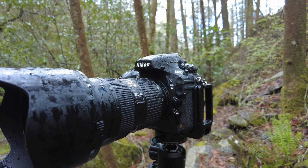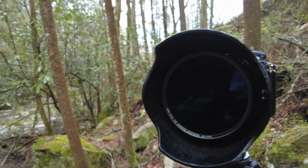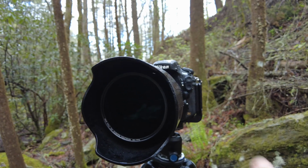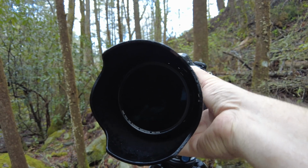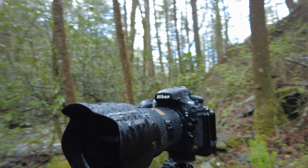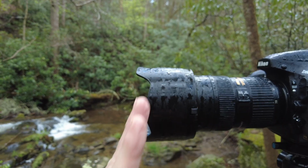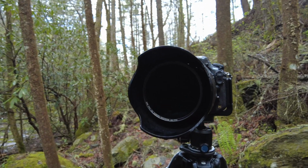As you can see, the D800 is completely soaked, but look at my front element and my circular polarizer filter. Because of that huge hood, it's completely dry. And also this lens has a kind of a, see how the front element moves as you zoom? The part of the front element that sticks out is covered by the lens hood, so it doesn't get wet. The pumping part doesn't get wet. This old lens is pretty doggone good.